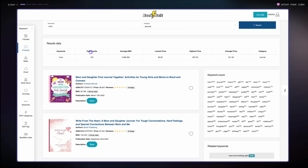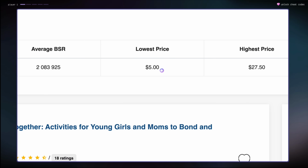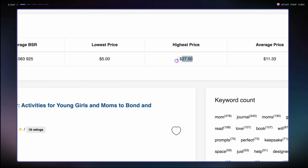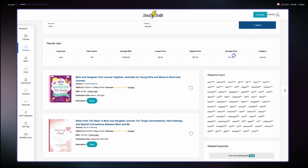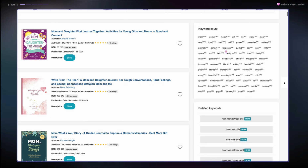Now for this, we have a lot of information. We can see that the lowest price people are selling their mom journals for is $5 and the highest price is $27.50. But the average price is $11.33. We can see all of these keywords here.